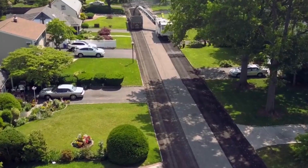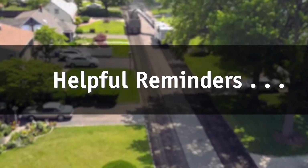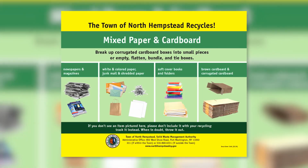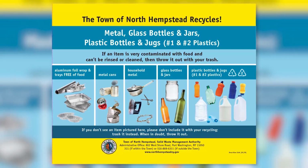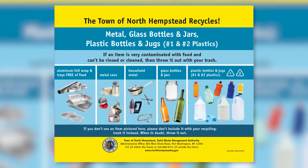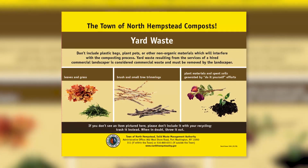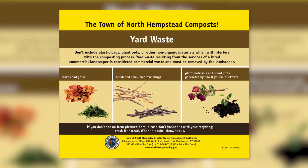Hopefully, you now know how to recycle in the town of North Hempstead, but here are some helpful reminders just in case. Only recycle the items indicated on the town's recycling decals. Including other items because you think they should be recycled will unfortunately result in contaminating the recyclables you have set out and prevent them from being recycled.